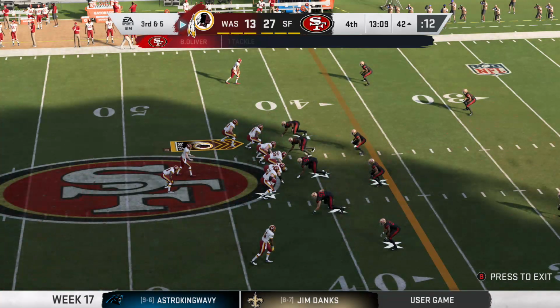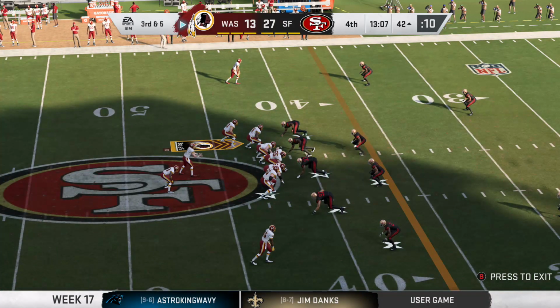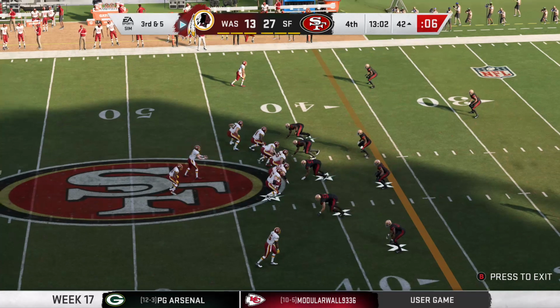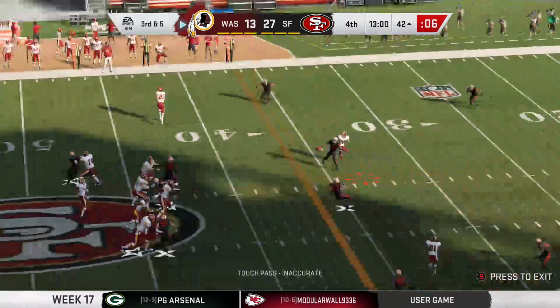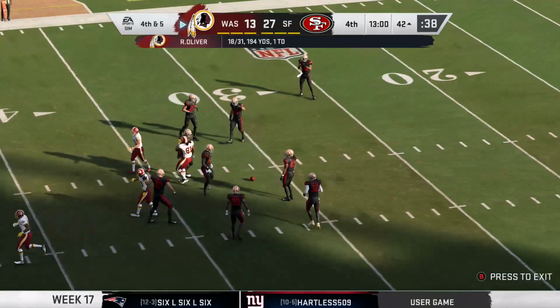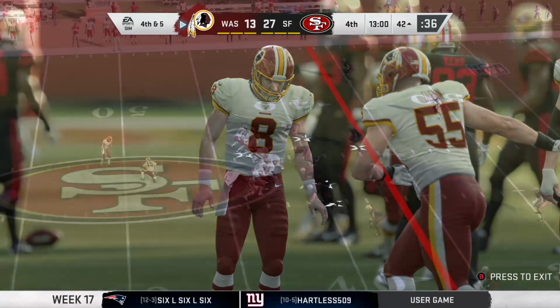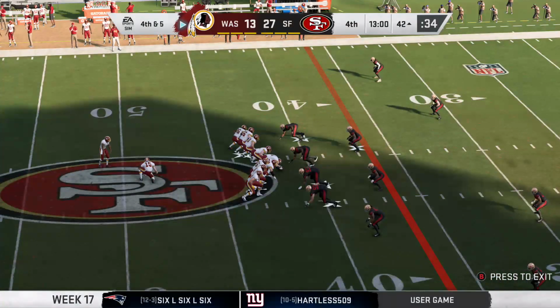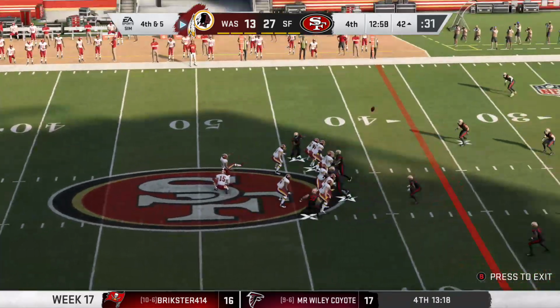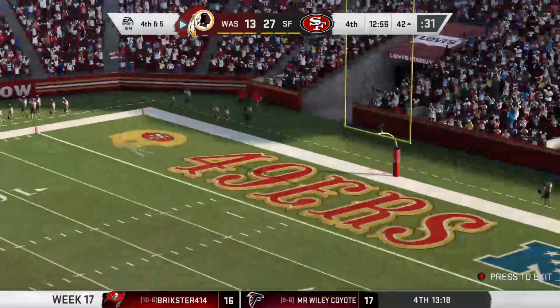The Redskins on 3rd down. It has been a disaster. 0 for 8 thus far. This will be 3rd and 5. Operating from the gun. Oliver. And tight coverage there. It's knocked away, incomplete. Certainly looked like they were getting ready to convert there on 3rd down, but what an effort to get his hand on that one, knock it away, and brings up a 4th down decision.